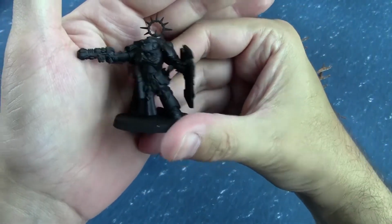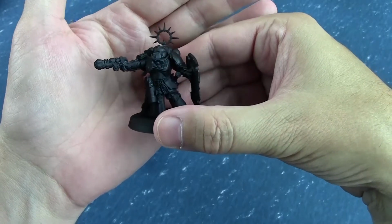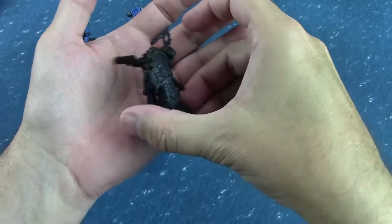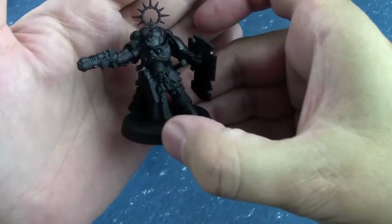This is a Primaris Lieutenant. If you follow 40K, you know there's like 12 billion of these guys. But I really like this guy. He's got a Neo Volkite pistol and a shield for a 4-up invuln. Really cool looking model.